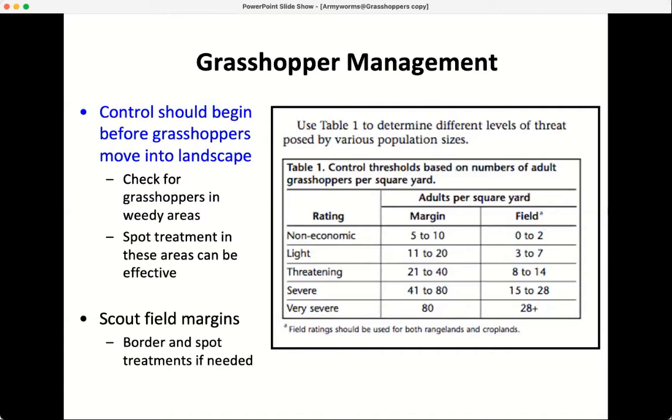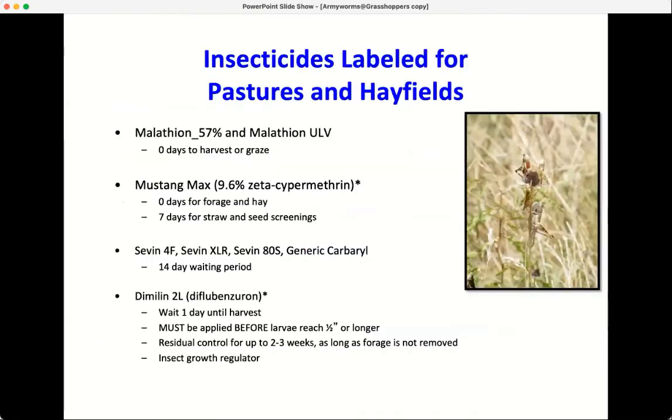One recommendation, if you do have some high vegetation areas, you can start scouting earlier in the spring as those nymphs start hatching, because there are likely or potentially high egg populations in those areas, and you may see a lot of hatching in those high vegetation locations. You can make some treatments along fence lines or at those perimeters and help reduce or keep those populations from moving into your fields or into your crops.